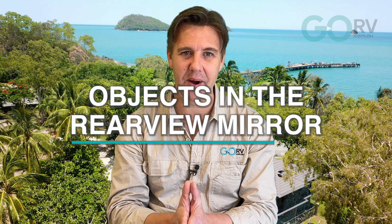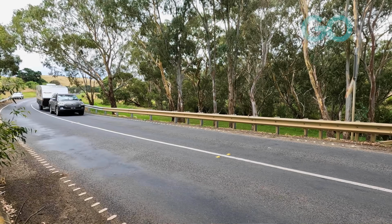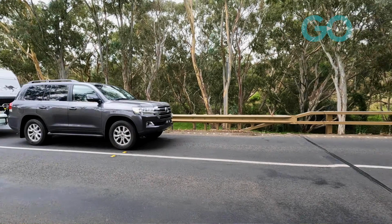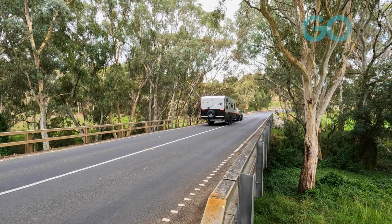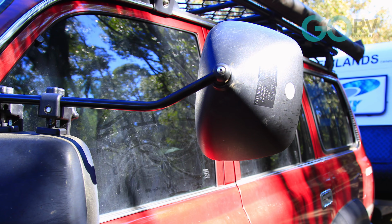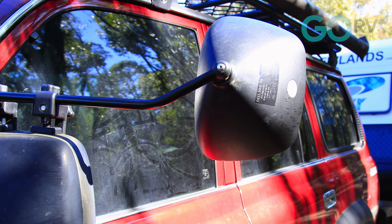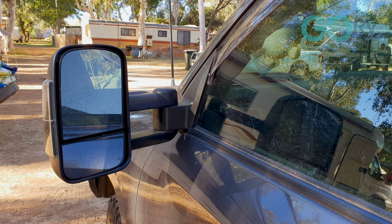Objects in the rearview mirror. I've been doing this for a long time now, and honestly, the amount of times I see people, even caravan manufacturers, towing without extension mirrors is ridiculous. There are specific rules governing the rearward field of vision that the driver must maintain, and I'm sorry, but there's no way that a car's factory mirrors provide that field of vision when a 2.5 metre wide, 19-foot caravan is hitched up. The only way to get the required field of rearward vision is to use extension mirrors or to have the factory mirrors replaced with a set of clear views or similar product.